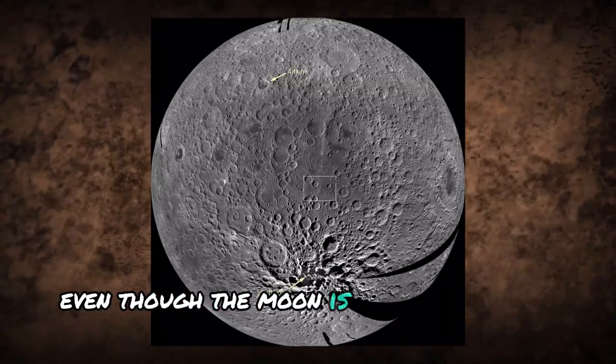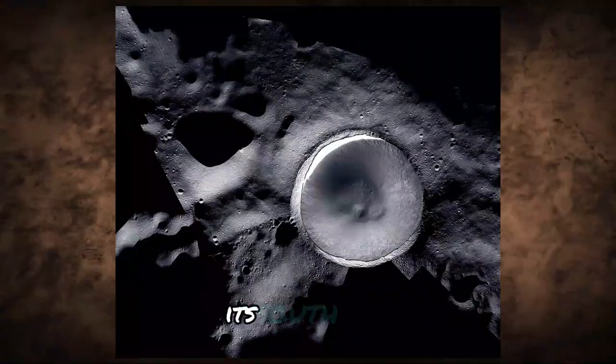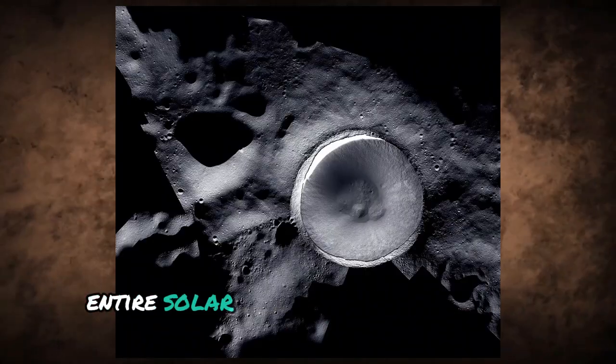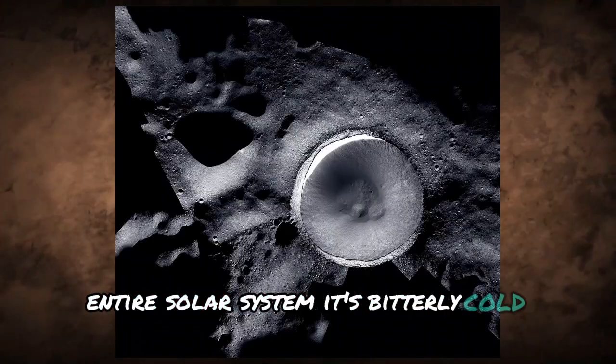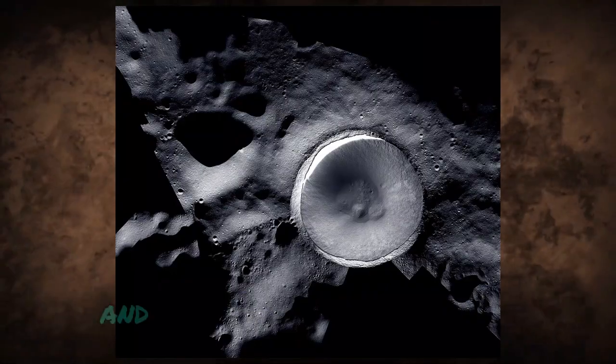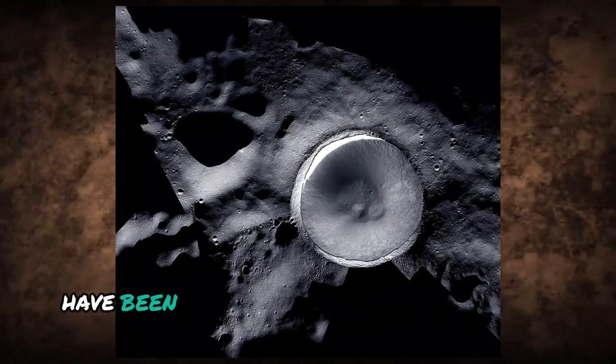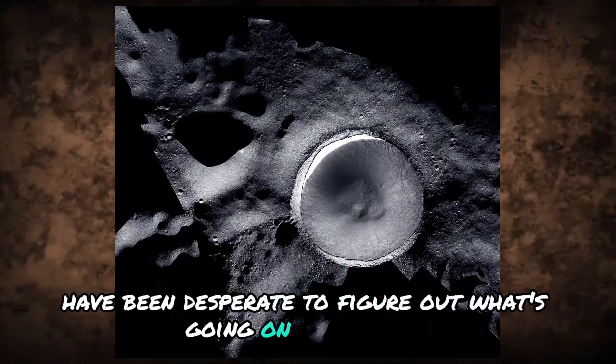Even though the moon is practically next door, its South Pole is still one of the least explored spots in our entire solar system. It's bitterly cold, pitch dark, and some areas never get sunlight. And for years, scientists have been desperate to figure out what's going on down there.